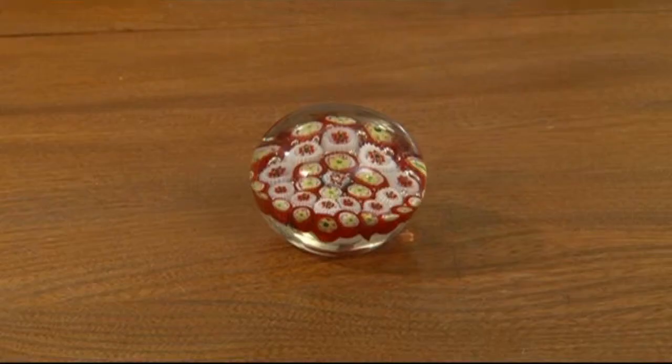Soon factories were making paperweights especially for the collector. Swirls in the glass were originally quite popular and still are. And one of the more spectacular results is the millefiori paperweight. Now, millefiori means 1,000 flowers, and you can see why. Here's a millefiori paperweight in a dump shape.